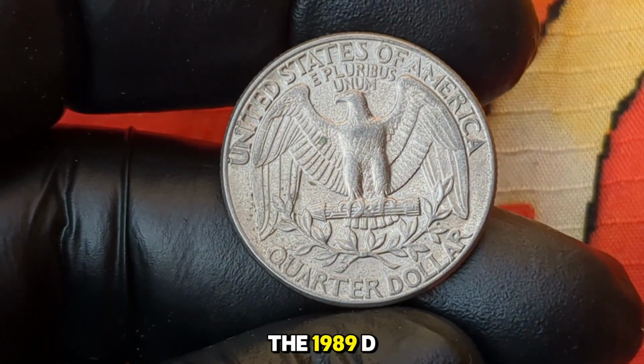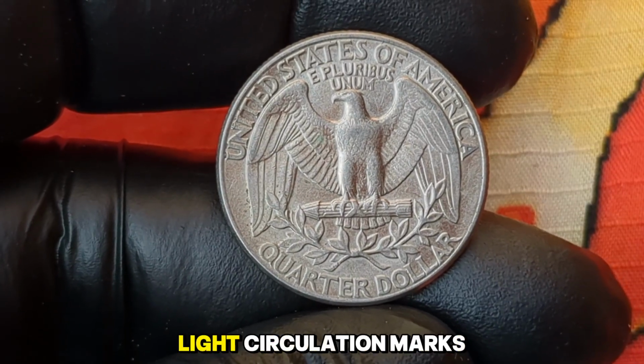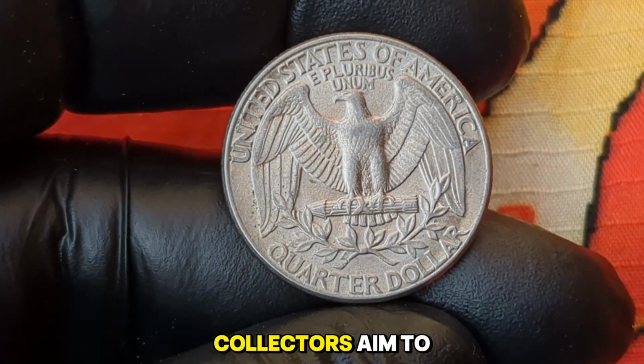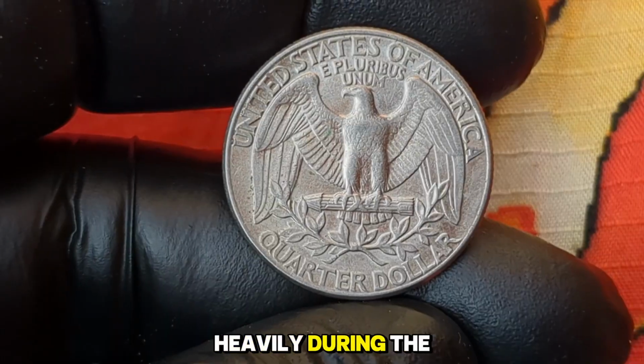However, what makes the 1989 D valuable? Extra fine condition: minimal wear, sharp details, light circulation marks, better eye appeal than normal worn quarters. Collector demand: many collectors aim to complete sets. XF coins are harder to find because most circulated heavily during the 1990s.